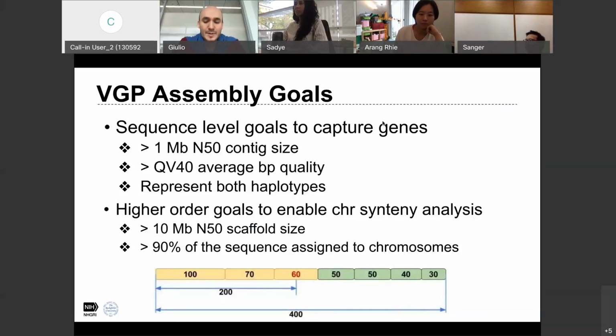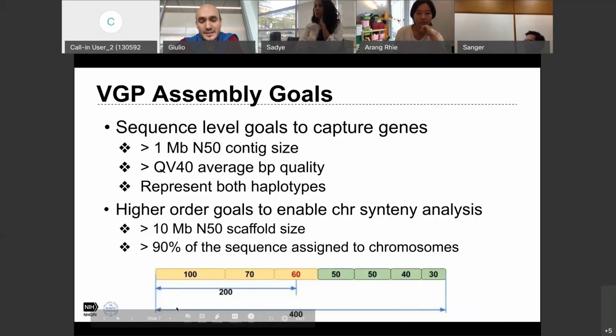When we say we want to assemble high quality genomes, we are targeting specific metrics of the final assembly. Our sequence level goal is a 1 megabase contig N50 size. For those who are not familiar with the concept, N50 is essentially a metric that measures the average over a genome assembly size.